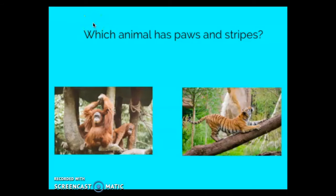Now, for this, we're going to be told about the category and we need to pick the animal that fits into it. This one is an animal with paws and stripes. Which of these two pictures is an animal with paws and stripes? That's right, the tiger.